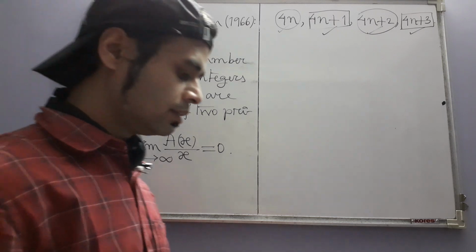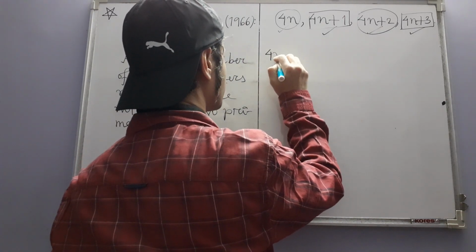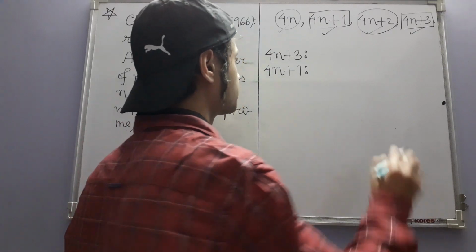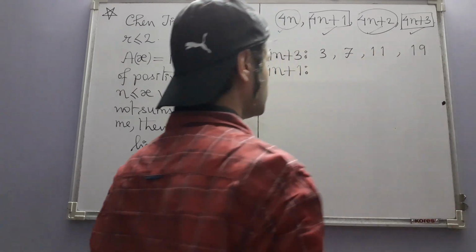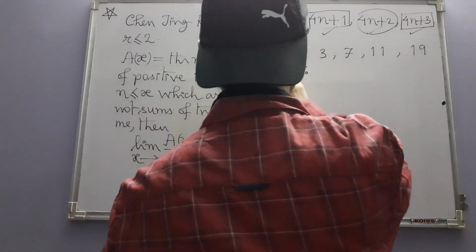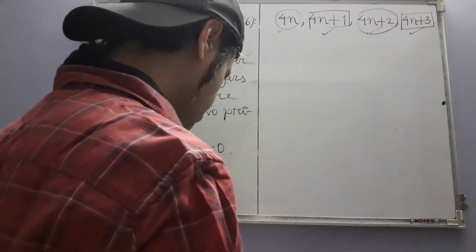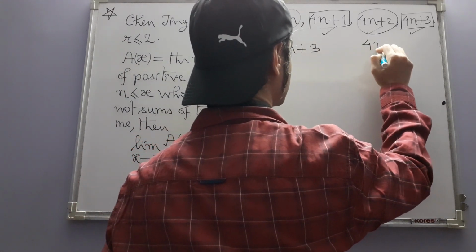So what the author did, the author wrote some first few primes of each of the forms, and they are like this: 4n plus 3, 4n plus 1, one below the other. It will be a little difficult to write it this way here. To see something about why we are going to write a few of the first primes of this form, that can only be seen if I am able to write it at once. So instead, let me write it vertically: 4n plus 3 on this side, and on this side 4n plus 1.